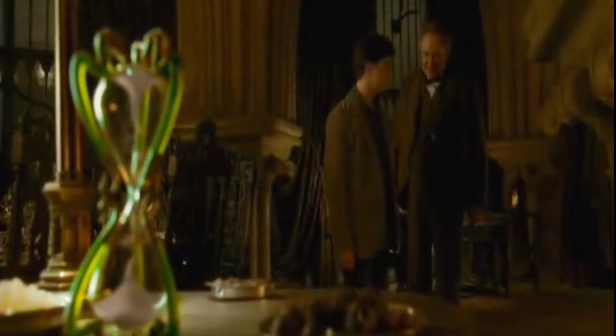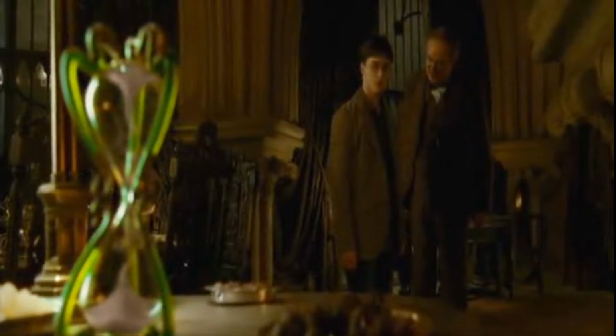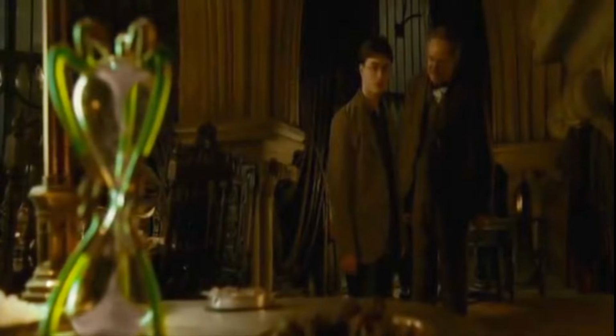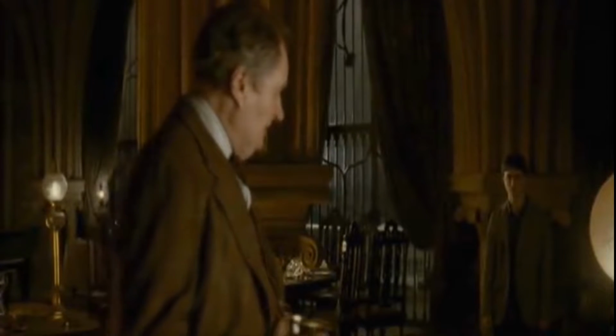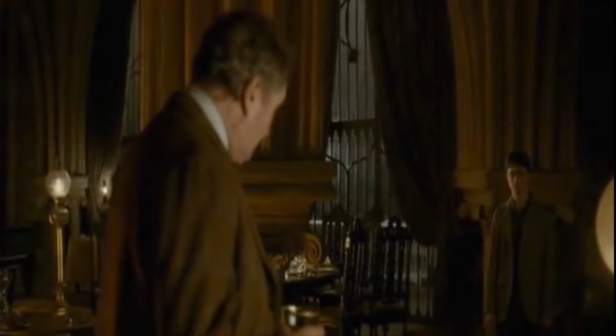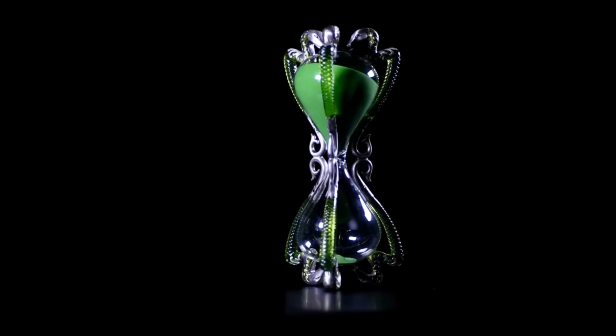Slughorn explains to Harry that this was no ordinary hourglass, that the flow of the sand was dependent on how stimulating the conversation was. Jokingly, he mentions how it shows that his club meeting wasn't so stimulating due to the sand flowing fairly noticeably. Truly, this hourglass is one of a kind.